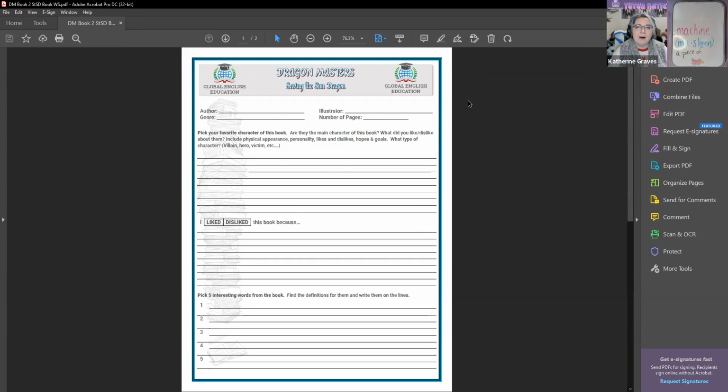Kind of like how Harry Potter is the main character in the Harry Potter books, right? But his friends Hermione and Ron are secondary characters. I don't know Harry Potter. Oh, you don't know Harry Potter? OMG. Come on. We will have to get you into some Harry Potter at some point. No? I don't like Harry Potter.